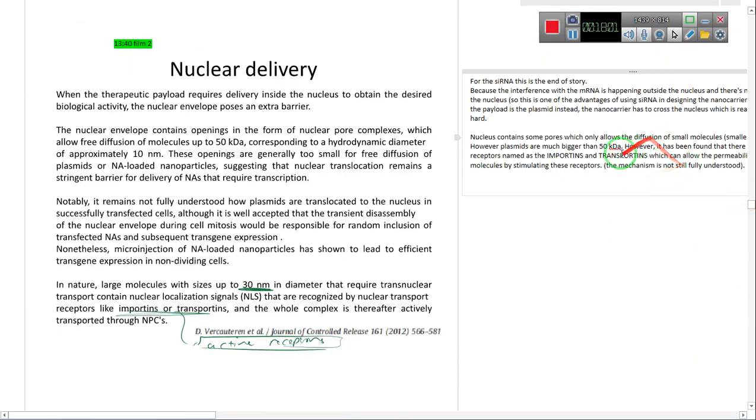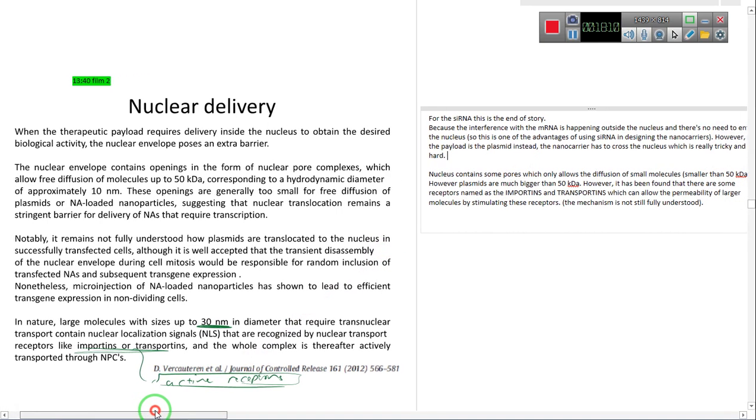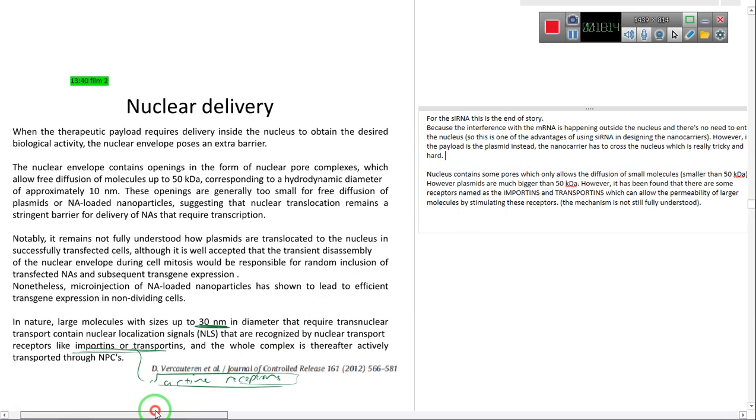But when the payload is not the siRNA but the plasmid, we have to enter the nucleus. But the problem is that the nucleus has pores which only allow molecules of 50 kilodaltons to enter the nucleus. And this is a problem, because the plasmids are larger than 50 kilodaltons. So this is one problem about entering the nucleus.